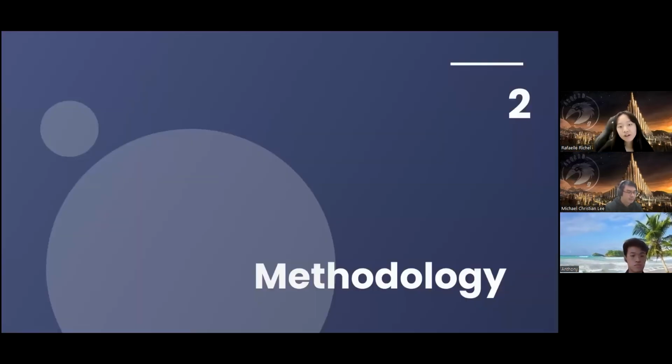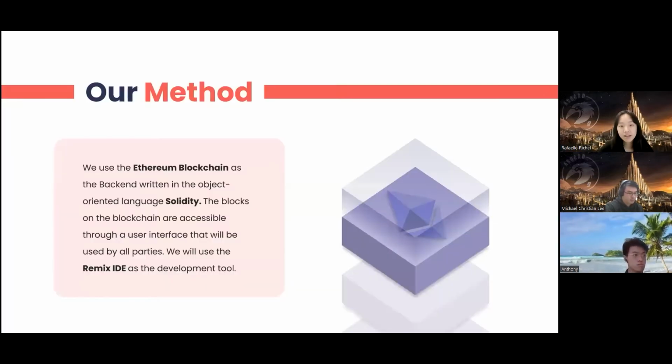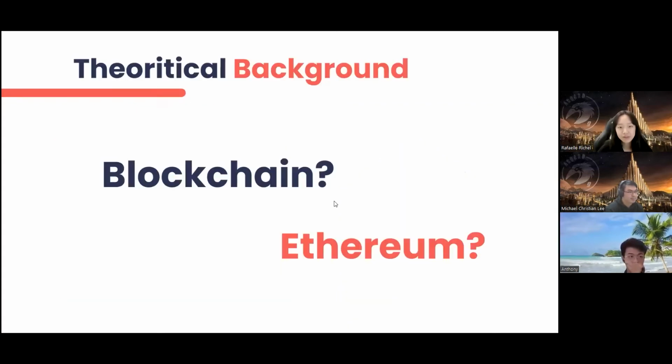Now, we will move on to the methodology part of the paper, where we will be discussing what the anti-counterfeit system will look like. The method that we will be using for this project is to use the Ethereum blockchain as the backend platform, and to use Solidity, which is an object-oriented language, to write the smart contracts used. There will be a user interface that is accessible to every user party, and Remix IDE will be used as the development tool.